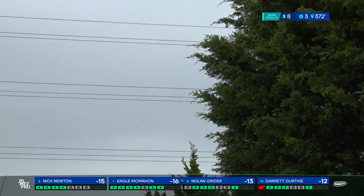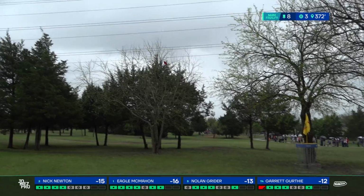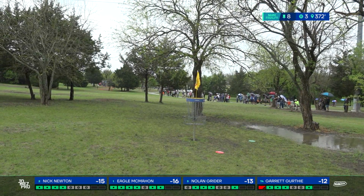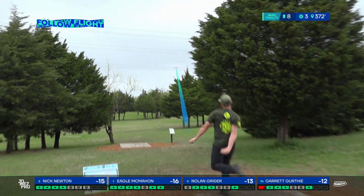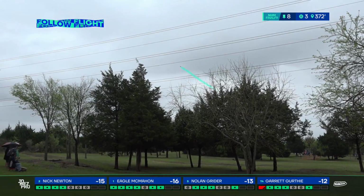And this is just Garrett Gurthie doing Gurthie things. Oh, that was a stable disc. You see how quick that came out of that? Perfect. Go in. Oh, no, he didn't. No way. That hit it so hard it scared me. Oh my gosh, Garrett, that was an inch from being low enough to find the chains.